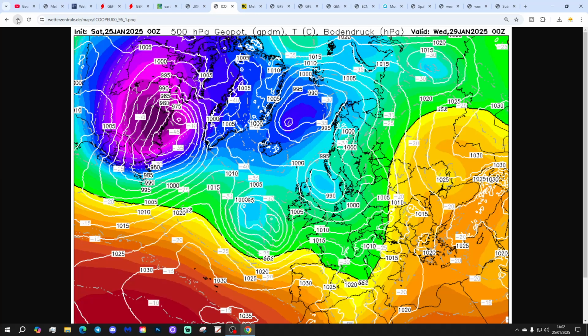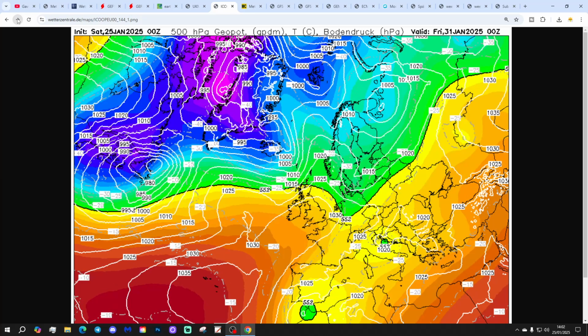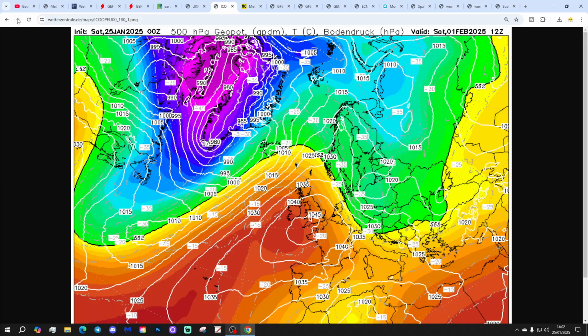Icon, once more, has that deep low across the country on Tuesday, which gets out of the way through Wednesday, then another low sinking away to the south, allowing in a ridge at the end of the week, and then we're back to high pressure by next weekend. That gets us to next Saturday, 1045 millibars of high pressure there, so a big high, and it might bring some frost and fog down to the south. It should be very mild for Scotland and Northern Ireland, with winds from the southwest.